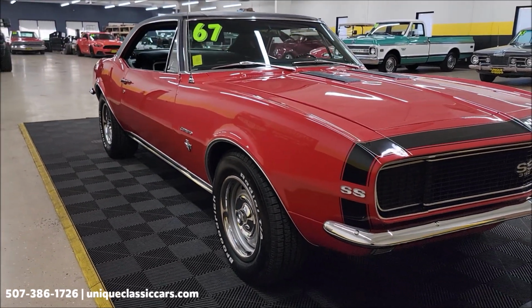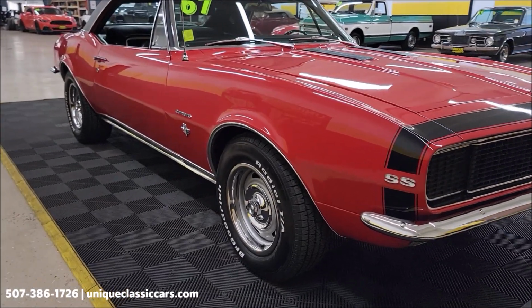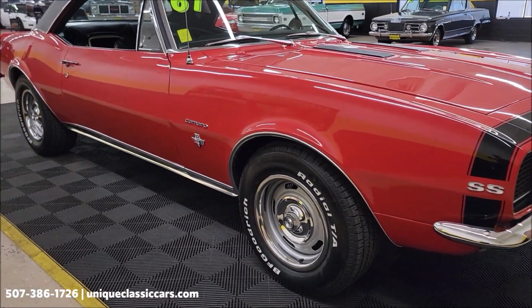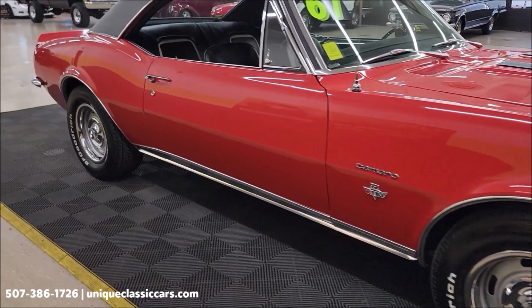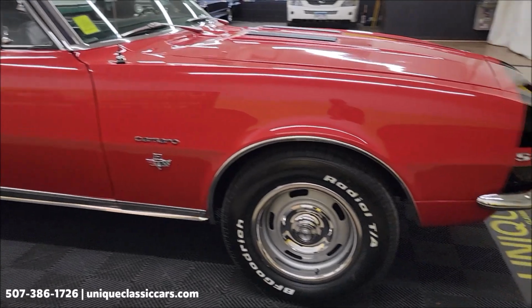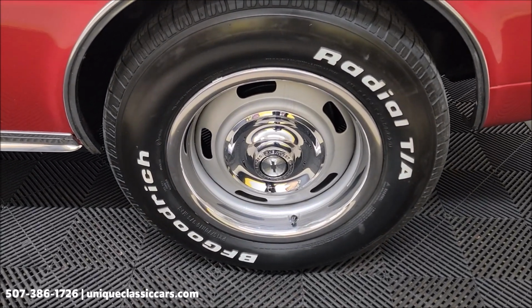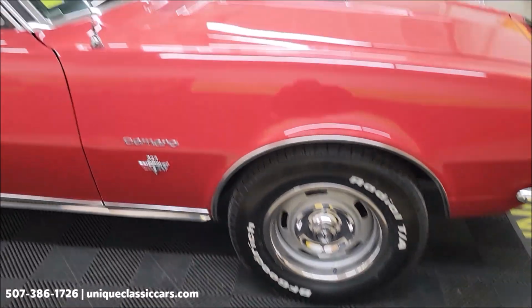Let's take a look down this passenger side. You can see these panels are nice and straight, really free of any major nicks, dings, scratches, dents. And again, paint shows well up and down the passenger side. Slotted steel wheels, center caps, beauty rings, of course those BF Goodrich radial TAs.